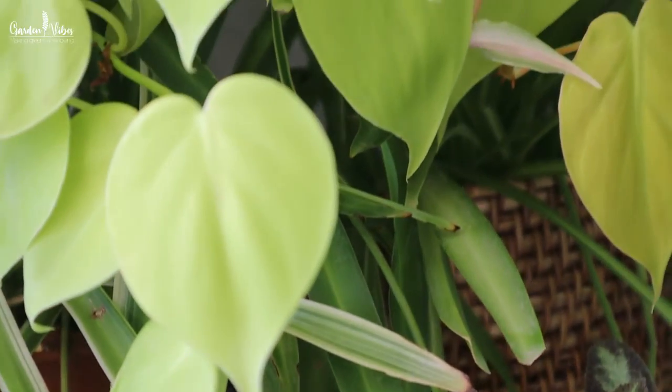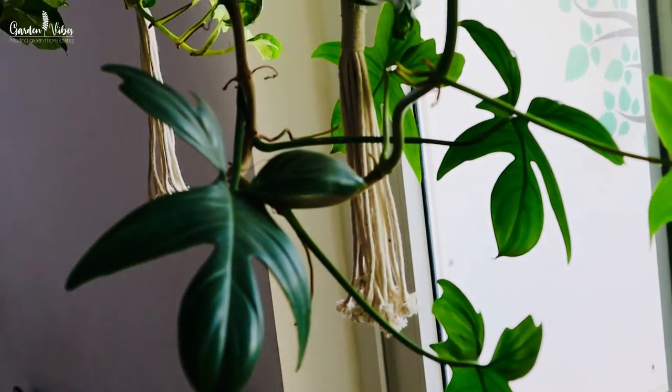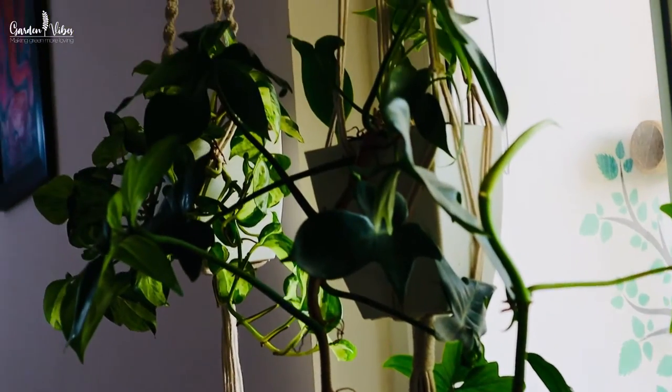The first plant is this philodendron birkin. I'm fond of all philodendron varieties and I was looking for this birkin for many days. The moment I saw this plant in the nursery, I just picked it up. It is stunning and beautiful, healthy. I got this plant for around 300 rupees. There are many species of philodendron to choose from. Each variety has beautiful leaves.